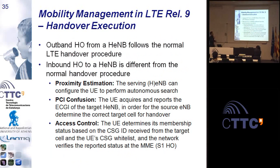Now, in the handover execution, the outbound handover from a femtocell in LTE follows the normal LTE handover procedure, the same as the one followed for macrocells. However, the inbound handover to a home node B, to a femtocell, differs from the normal procedure in 3 aspects. At first, we have the proximity estimation procedure we have previously described. Secondly, we have the PCI confusion problem which we need to resolve, and it is resolved by the signaling we have previously discussed as well. And finally, we also have the employment of access control in order to verify the membership status of the user equipment on the target cell. Access control in LTE is always performed at the MME.